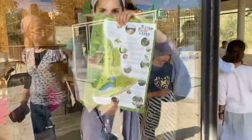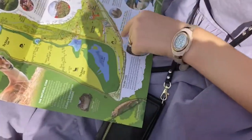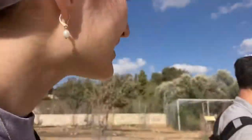So first things first, we're going to try to get a map, and Amalia knows where they are, so she's going to show us the way. I forgot my mask, so Amalia is going to go in and get the map. Here she comes. We got a map. This seems to be the... Where's the key? What is this path? What is this?